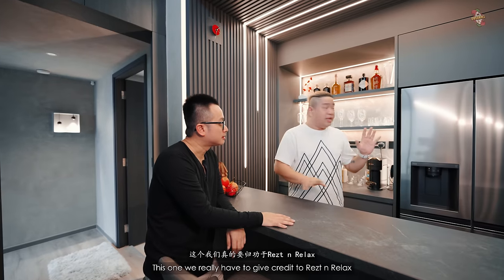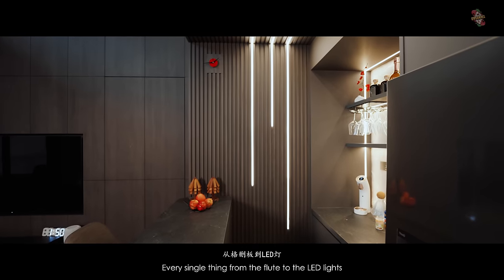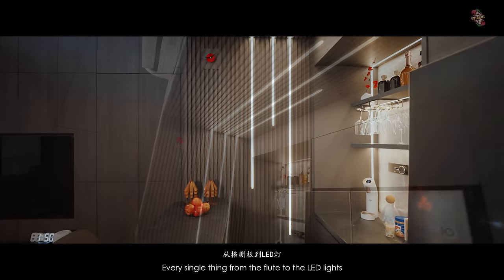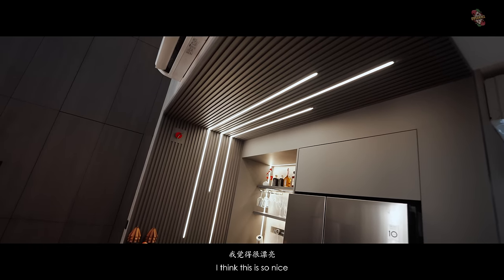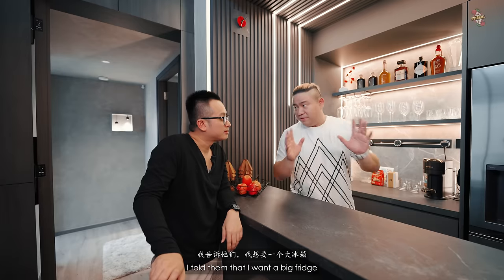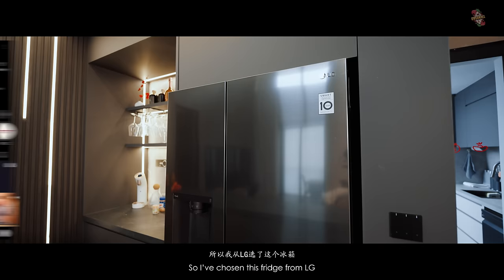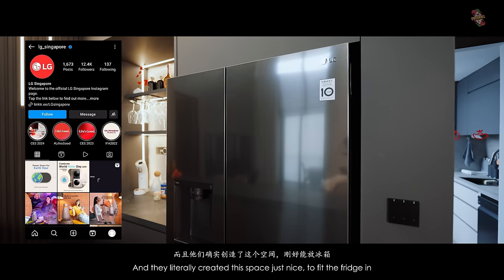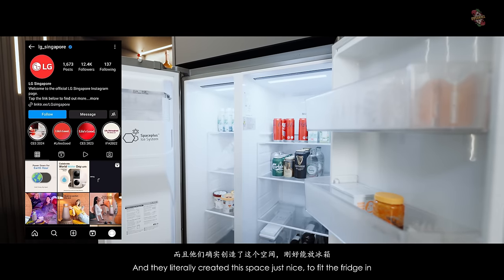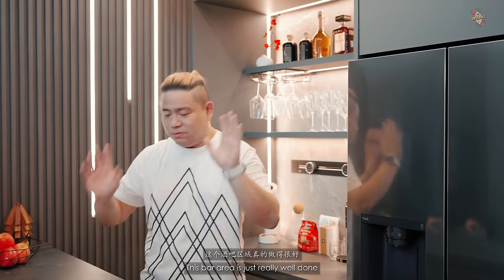This one, we really have to give the credit to Rezt+Relax. They designed this area. Every single thing from the flute to the LED, I think this is so nice. This is so sleek. It's so unique. I told them that I want a big fridge. Big guy must have big fridge. It has to be big enough so I can hide inside. I had chosen this fridge from LG and they literally created the space just nice, as you can see, to fit the fridge in. So this bar was just really well done.